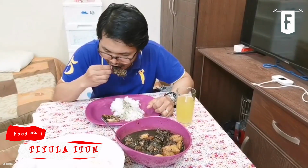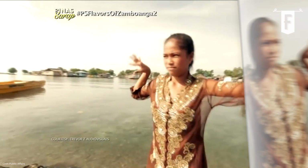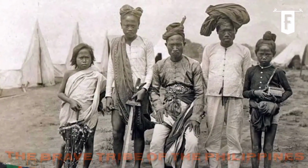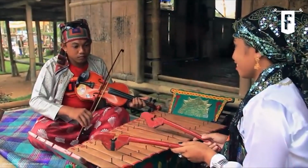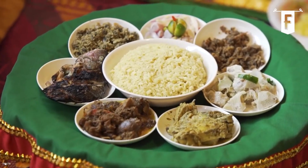Tiyula Itum is a dish that originated from the Tausug people, one of the major tribes in Mindanao. The Tausug are known to be fierce warriors and brilliant craftsmen, and their ingenuity as a tribe can be seen in their culture and, of course, in their cuisine.